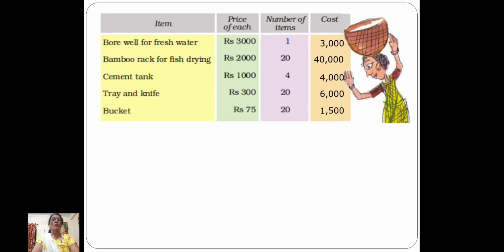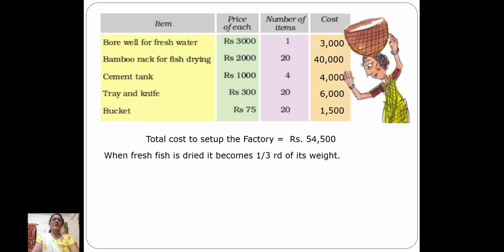Now we will see what the total is. The total cost to set up the factory is rupees 54,500. Yes, rupees 54,500. Now, when the fresh fish is dried, it becomes 1/3 of its weight.